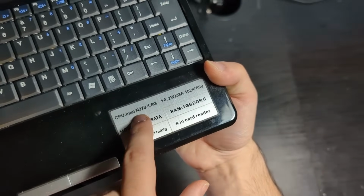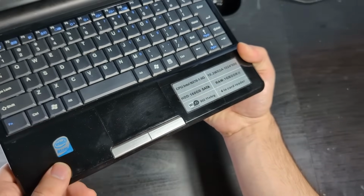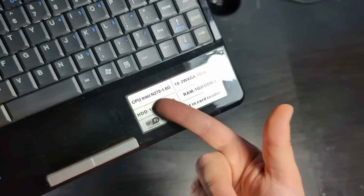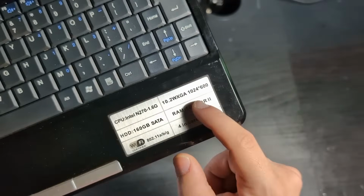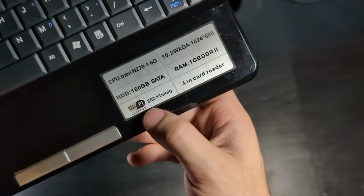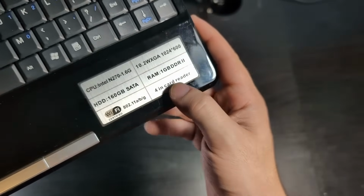We have an Intel Atom CPU, of course, you know, typical netbook stuff. This has a 1024 by 600 screen resolution, which is just downright horrific. Literally the smallest widescreen resolution Windows will support. It shipped with a 160 gigabyte hard drive, 1 whole gig of DDR2 RAM. That's a whole gigabyte. It's Wi-Fi certified, so you know that you can browse the web and get nice viruses on this thing. And it's got a 4-in-1 card reader.